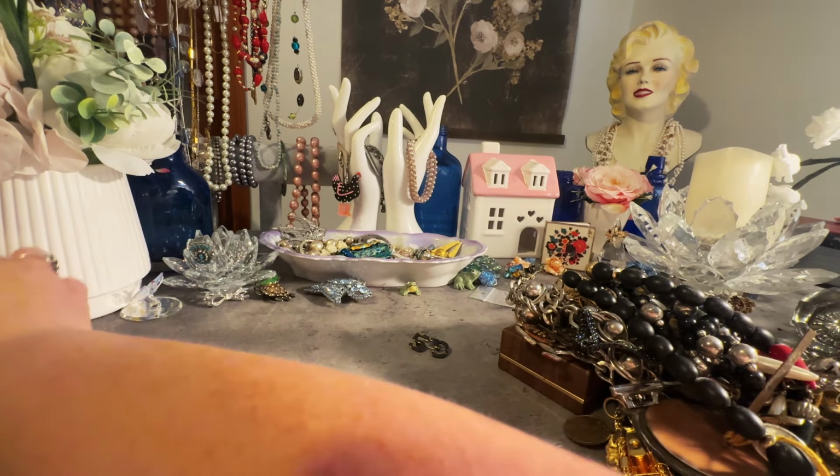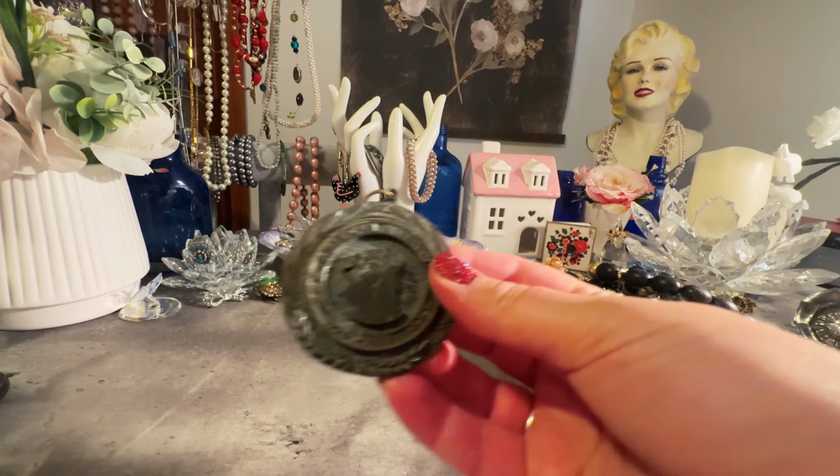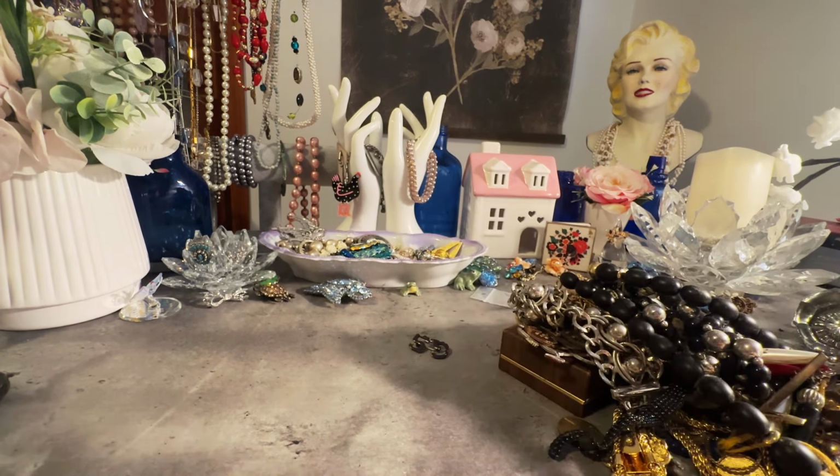Okay, so we have that. Ooh, let's see what else we have. I'm so excited about this. Here is a huge medal. Everything's really, really dirty. So this person, he clears estates, I think, if I can remember right. Yay! Okay, it's been a while. I think it's been a month since I've done one of these videos. I don't even know how to open anything.